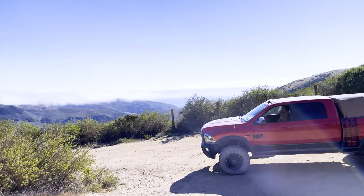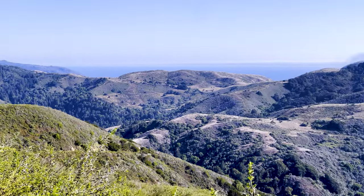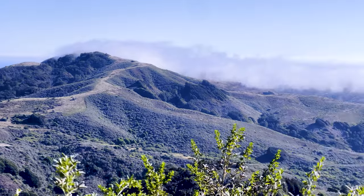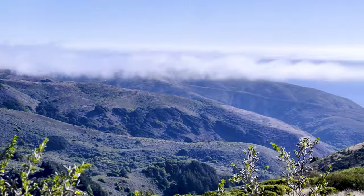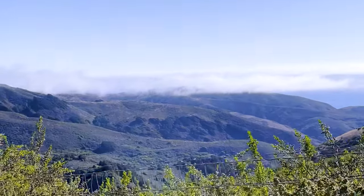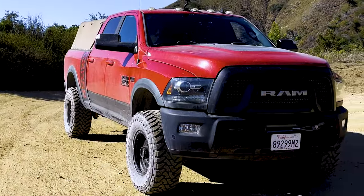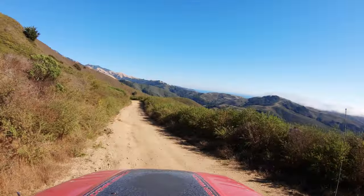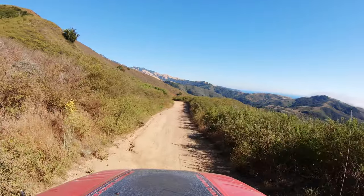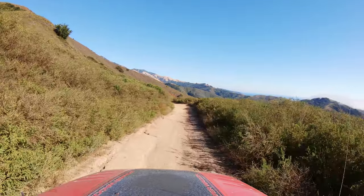Great views here to the right over the Pacific Ocean. And we're sort of cresting this ridge here, leaving the Sierra Creek behind us. And now we're going to descend toward the Little Sur River, which is in the valley in front of us. And I think this part of the track is so far the roughest part of the track that we've seen.